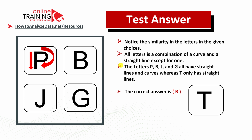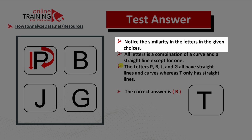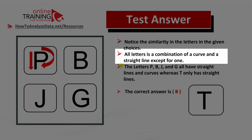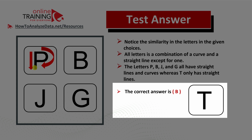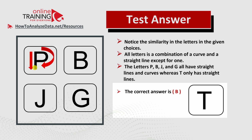When you look at the patterns, you can notice the similarities in the letters for the given choices. All letters are a combination of the curve as well as straight line, with the exception of one. The letters P, B, J, and G presented here all have a combination of curve as well as straight line. The only letter that does not match this pattern is letter T. So the correct choice here is choice B, letter T. Hopefully you've nailed this question.